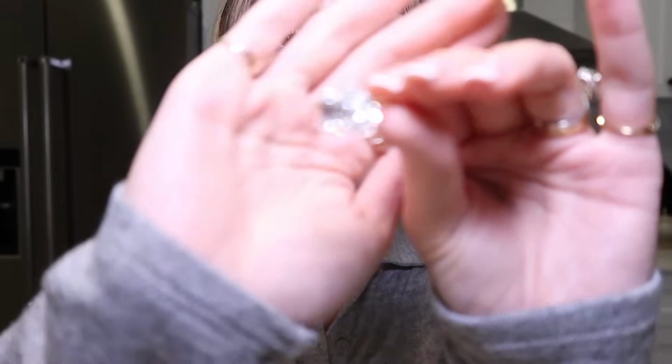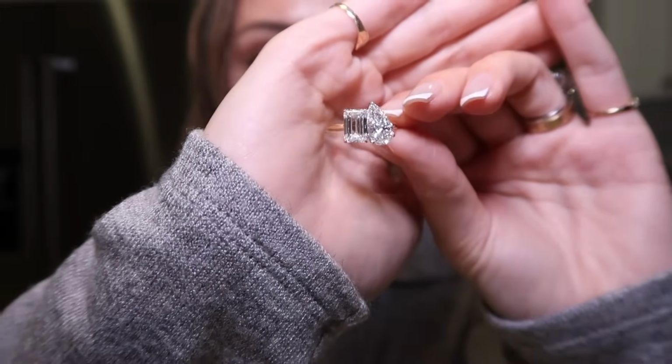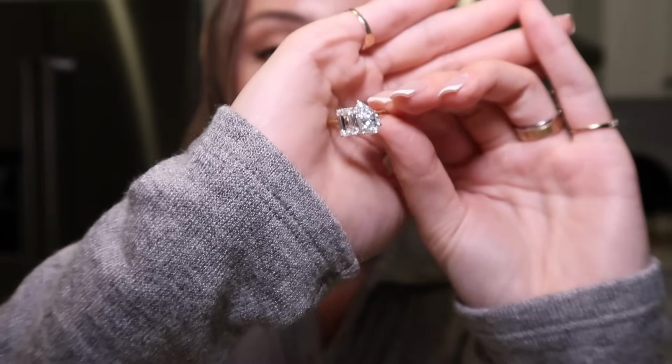So I'm gonna give you an example. The first ring is a Trois et Moi ring with an emerald and a pear, okay? So you can see the pear. This is a perfect example of how a pear looks way bigger than an emerald. These are the exact same carat weight, but the pear is a lot bigger than the emerald. And I gave her the option, do you want 2 diamonds, like a smaller carat weight pear? And she said, no, I like how it looks. I like the contrast.